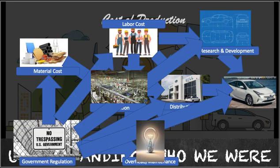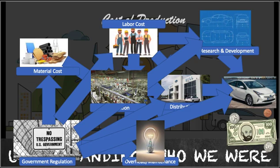You have regulation, which is involved in literally all of this. There are laws that the government might make, like a minimum wage for the labor. Maybe there are other laws that have to do with materials and how you get them. Maybe global warming initiatives and the amount of emissions that can come out of the car or the factory that makes the car. And it costs money to follow those rules. And that money all gets added to the price tag of the vehicle too.